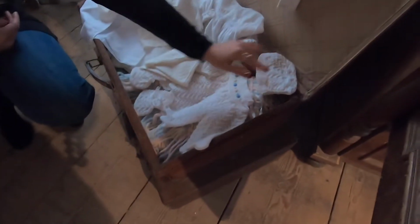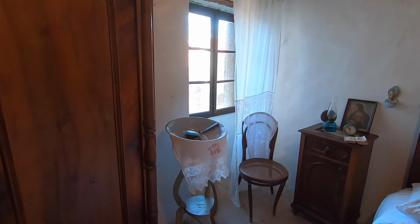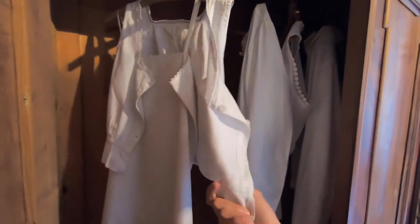Oh, and the little bonnet. Do you know where the family moved to? Italy. Italy. Makes sense. You can touch everything. Okay, so feel free to touch everything. Yeah, no. Look, it's an interactive museum.